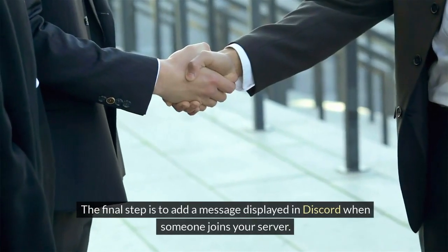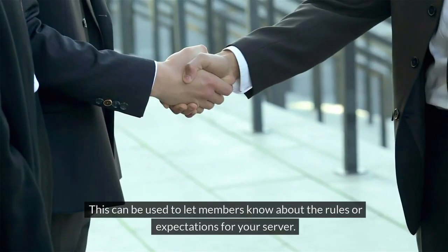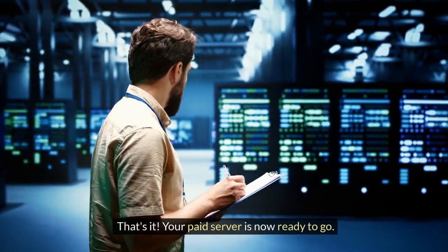The final step is to add a message displayed in Discord when someone joins your server. This can be used to let members know about the rules or expectations for your server. That's it. Your paid server is now ready to go.